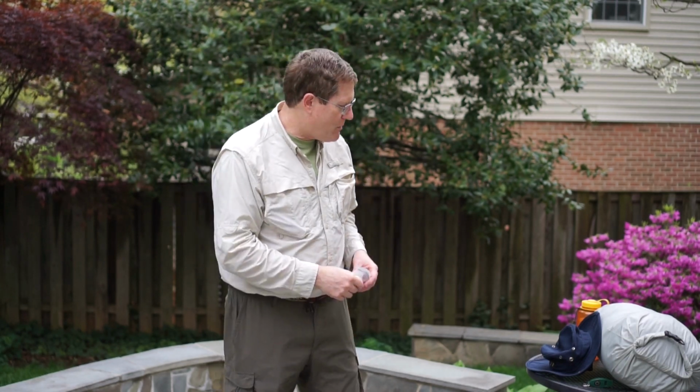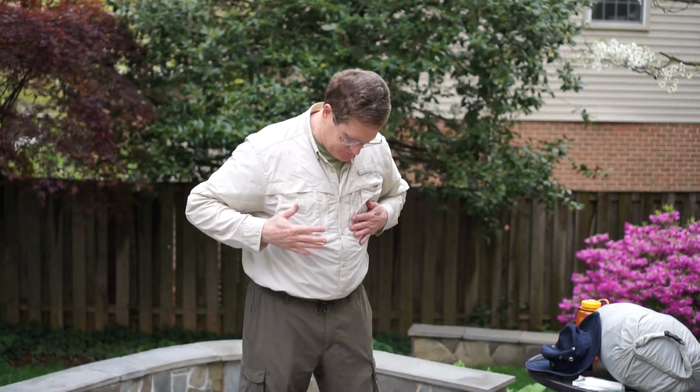Handy dandy toilet paper. This is one of those Coleman rolls, but all you have to do is take the last remnants of a roll that you might have, crush that up, put it inside of a Ziploc to keep it dry, and you have your toilet paper at your disposal at all times.